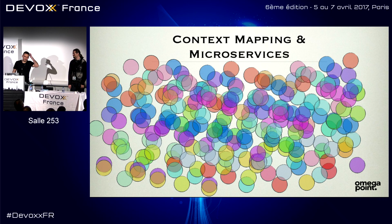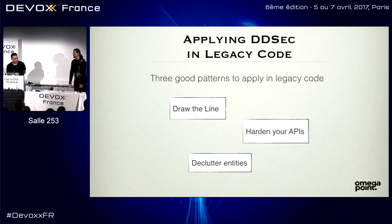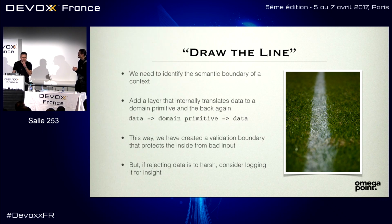But then this is really green field, right? We tend to be in old monolithic systems. Yes. So of course, we need to understand how to do all this in legacy code, right? So we have kind of scraped our experience, and we got a three-step procedure that we usually do to get this started in a legacy code base. We find somewhere to draw a line, identifying where we should do the job. We harden that API, and we then proceed on the inside to declutter things, especially entities. So let's take a close look at these steps. Let's start with the first one, draw the line. Yeah, how do we find where to draw the line?